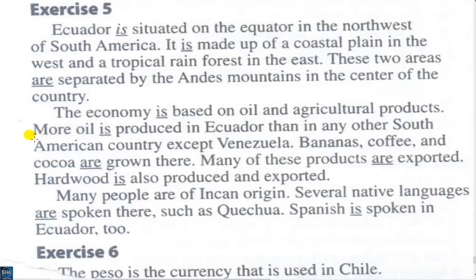More oil is produced in Ecuador than in any other South American country except Venezuela. Bananas, coffee, and cocoa are grown there. Many of these products are exported. Hardwood is also produced and exported. Many people are of Incan origin. Several native languages are spoken there, such as Quechua. Spanish is spoken too.